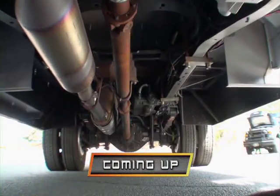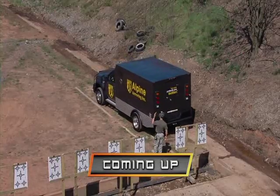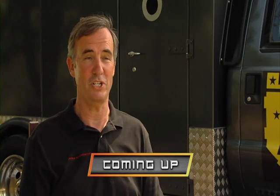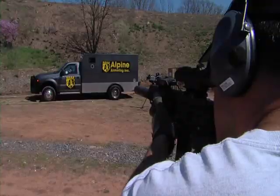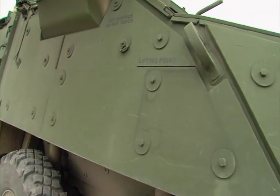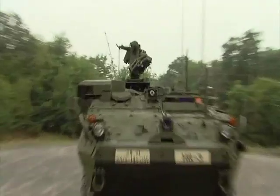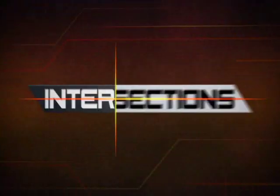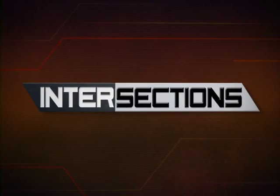Coming up, each vehicle has state-of-the-art protection against ballistic and explosive threats. The only way to test these windshields is to shoot real bullets at it. If the vehicle does get hit with an IED, they can pop the panel and put a new panel of armor on. And each has weapon systems that can repel the enemy. When Intersections continues.